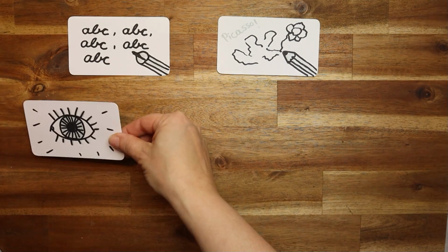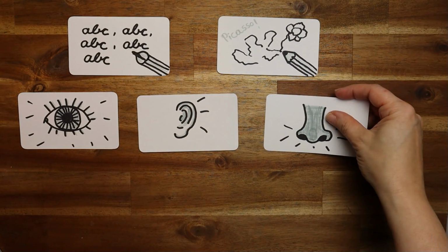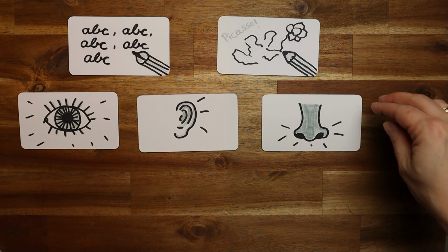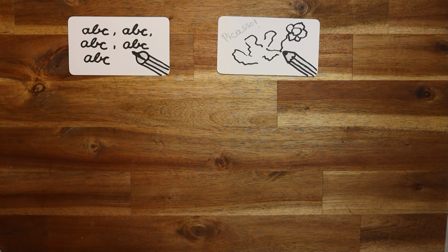If you are just starting, I recommend trusting your senses first. What do you see? What do you hear? What do you smell? Write it down. Then make a note about the day, the date, the time, weather and temperature, and indicate the place where you are and what you are observing.